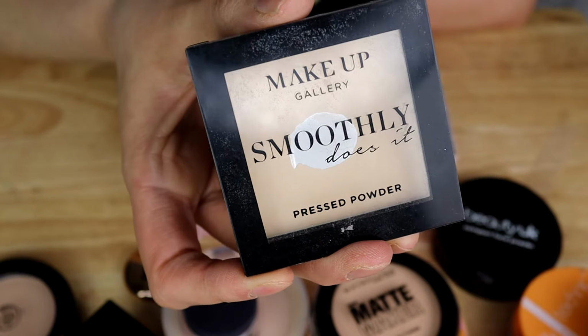The Bourjois Healthy Mix powder in vanilla. I know you can't really get Bourjois here anymore in the UK, but I really like this powder because I'm obsessed with the foundation. Well, I was obsessed with the foundation. You can't get it anymore. I'm definitely going to be keeping this powder.